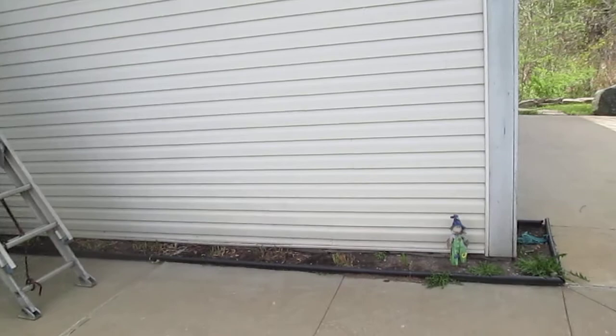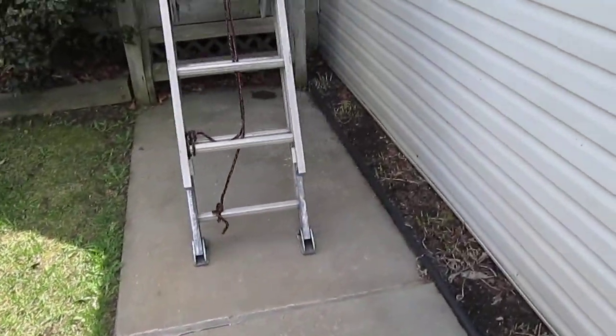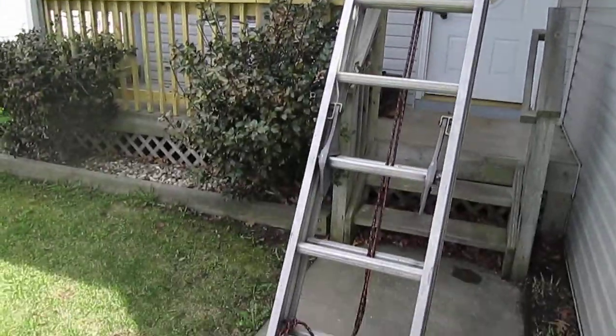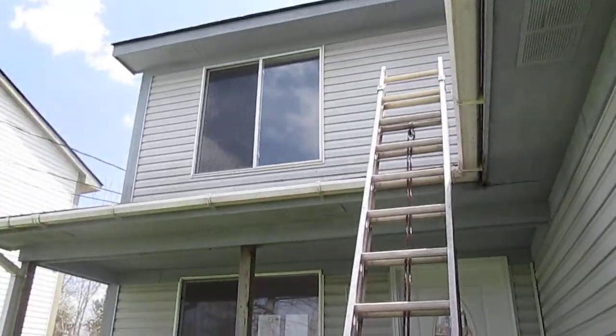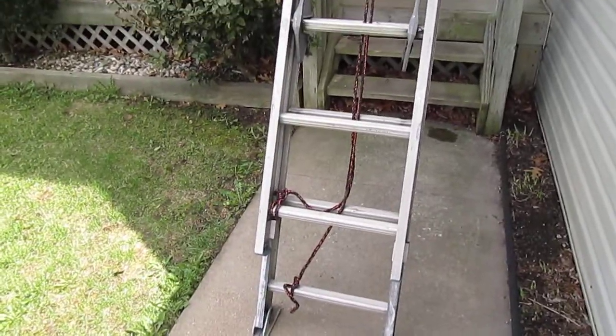So not every inspector brings a ladder with them like that. In fact, most do not. So when you're going to hire an inspector, if you've got a two-story house, you might want to ask him if he has a 28-foot ladder or not. If he doesn't, he has absolutely no intention of going on the roof.